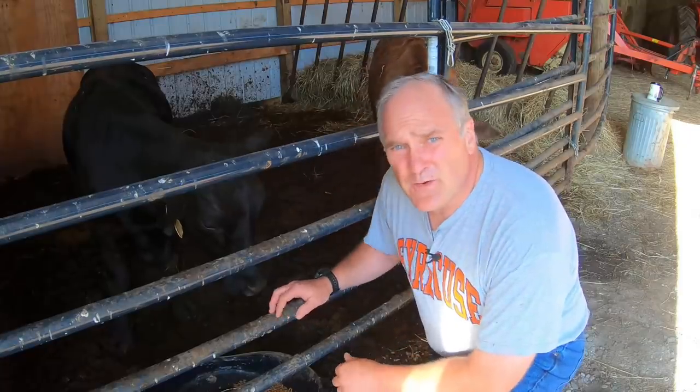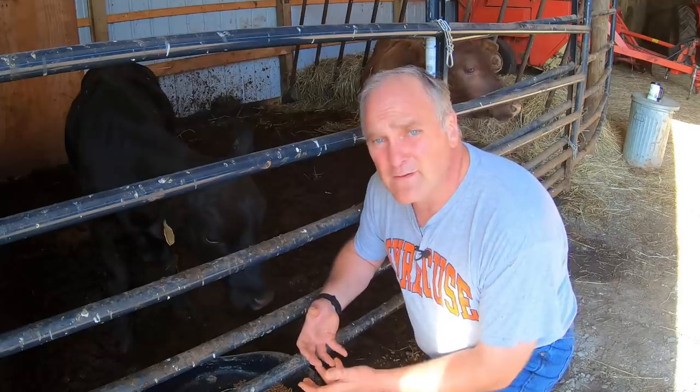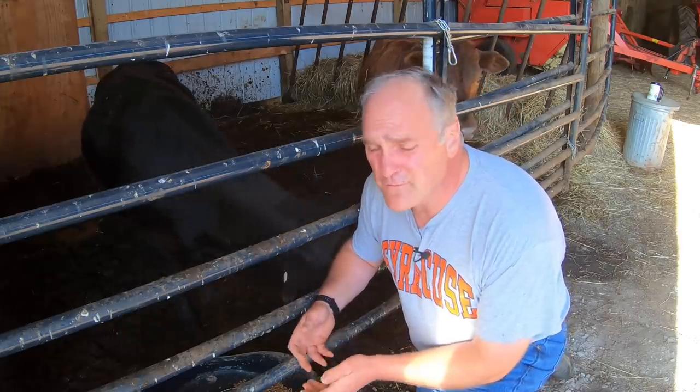These two gentlemen are going to the butcher today, and as with anything on the farm, the first thing to loading cattle is a lot of prior planning. You don't just go down the pasture, round them up, and load them onto the trailer. That's a really stressful event for you and the cattle.